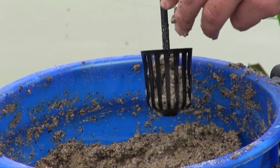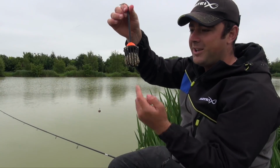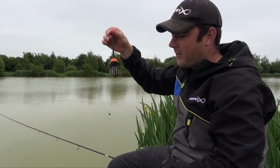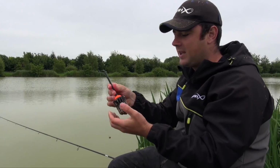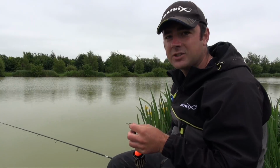It can hold more than that. I'm probably just over a quarter, half filling it, but you can see what I'm getting covered in. Look at that. As I'm casting, a little bit flies out, but it needs to be this consistency to make sure when it hits you get an explosion of ground bait and that real cloud effect. If I drop a little bit of this in the edge, you'll see what I mean.